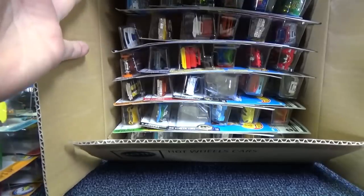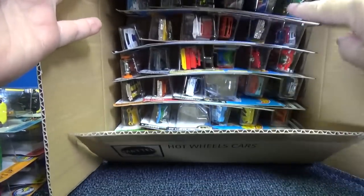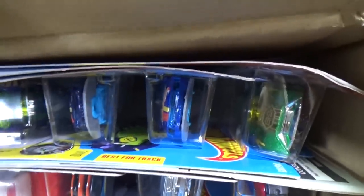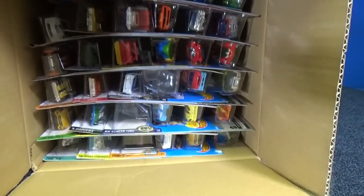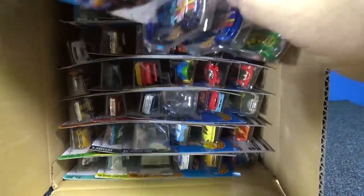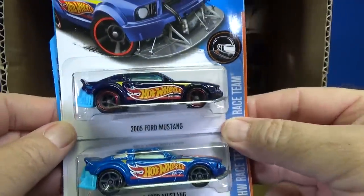Got a little bit of bent cards up there at the top. Uh-oh. Look at that color. I don't know. It's hard to tell. Nah, it might be regular. We'll have to pull it out to see. This way, no switcheroos here. Oh, there you go. Super Treasure, huh?